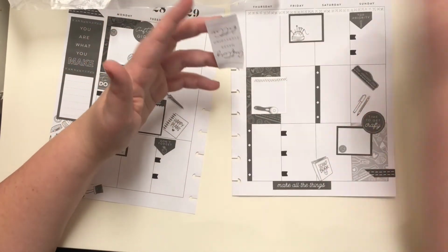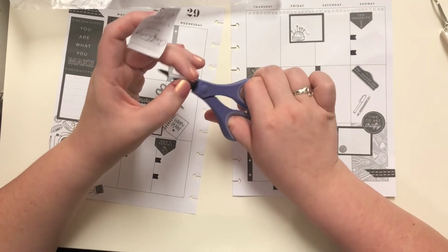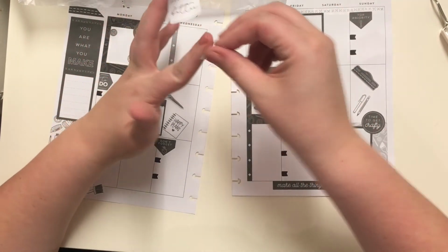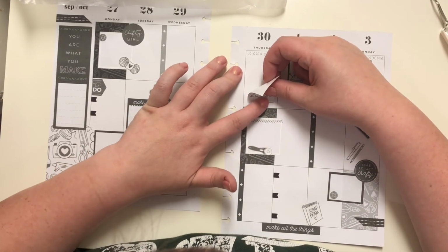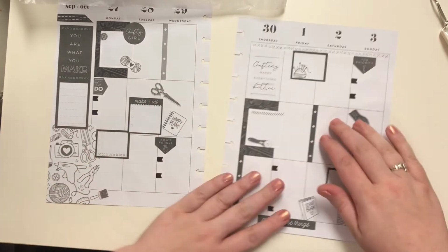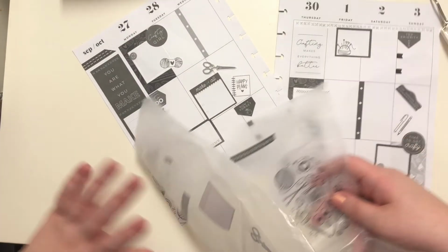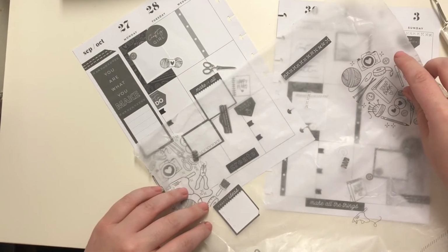Okay. And then I'm actually gonna cut this. I'm gonna keep the line because I kind of like the line, but everything else I'm gonna cut. And then we're gonna put crafting makes everything better. So it just kind of looks like a black quote. Love that. And no, do I want to add, no.